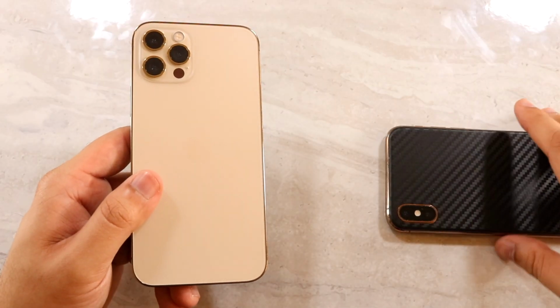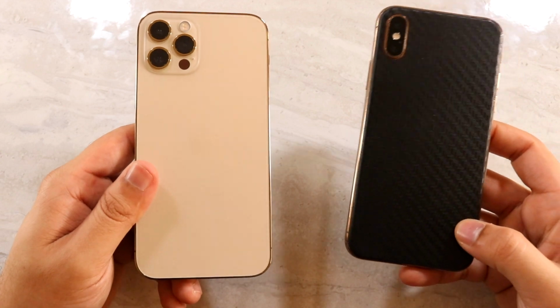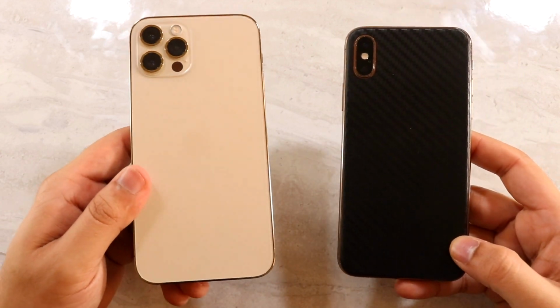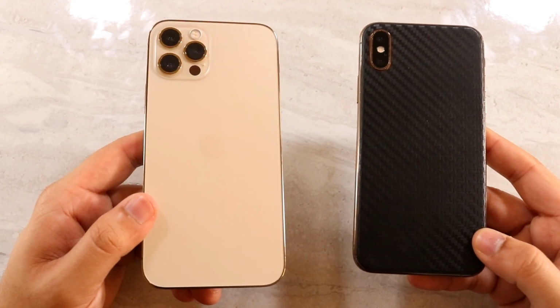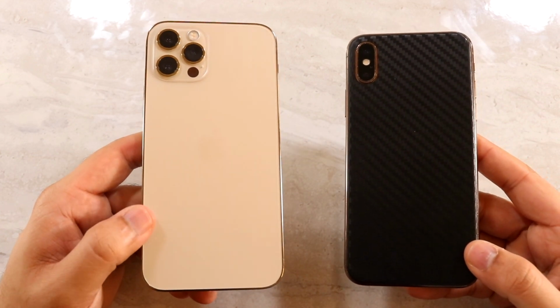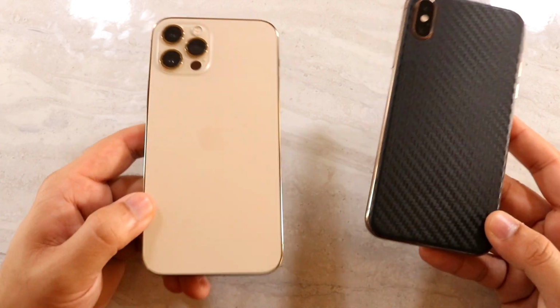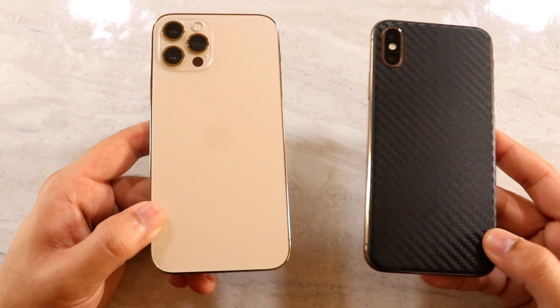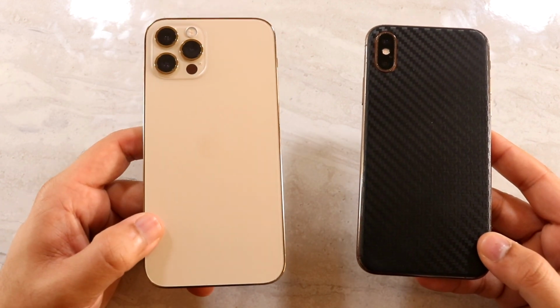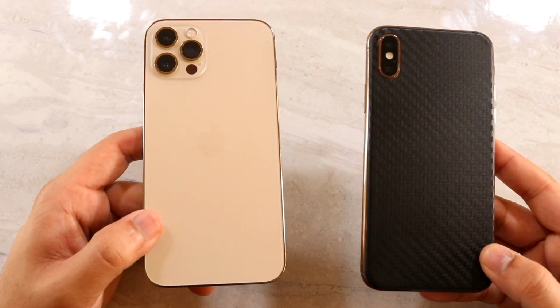Now, ending it off with the battery life, the iPhone XS had a 2,658 milliamp hour battery. The iPhone 12 Pro has a 2,815 milliamp hour battery. And I'll probably tell you that maybe the iPhone 12 Pro has a little bit better battery life, but it's really not even by much. These two are probably going to be ending around the same time, if I'm being honest. I would not go from an iPhone XS to the 12 Pro in terms of battery life. So that's a pretty big thing to keep in mind.